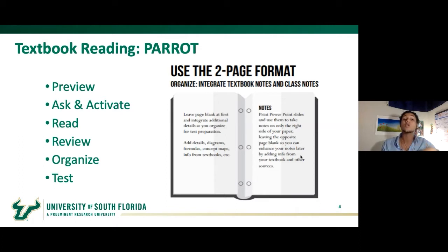Once you've read it, review. So this will just be making sure you can paraphrase what it is, or making sure you can understand what you just read. Personally, my favorite way to review is I summarize everything that I just read into 1, maybe 2 sentences. Once you've done the review and you're able to pick out the important information, that's when you organize.